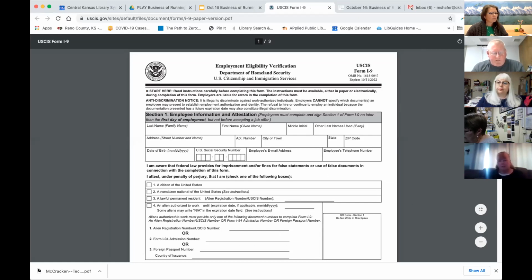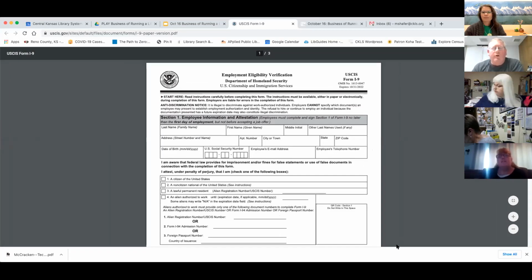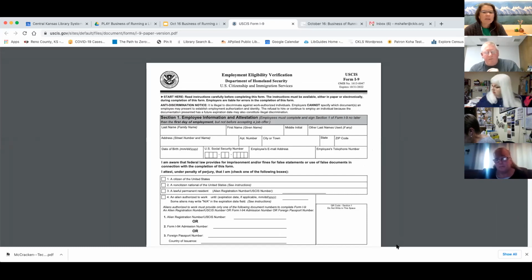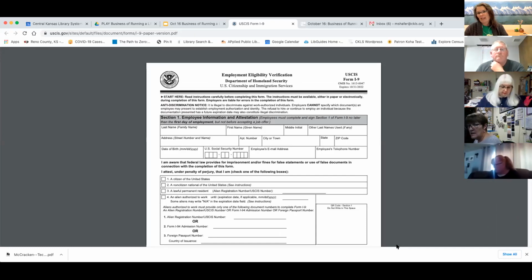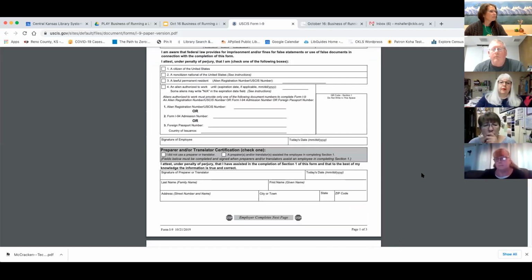A lot of this stuff you're not going to deal with, alien registration numbers or I-94, they have all kinds of terms. And I wanted to jump in here. We had a library that called asking what to do with a situation. Somebody came in and wanted the librarian to sign to affirm that this person was who they said they were on an I-9 form. Now, the I-9 form is supposed to be between the employee and the employer. A librarian is not authorized, nor should you want to be, as a person that can verify a person is who they say they are. And that's towards the bottom there on that first page.